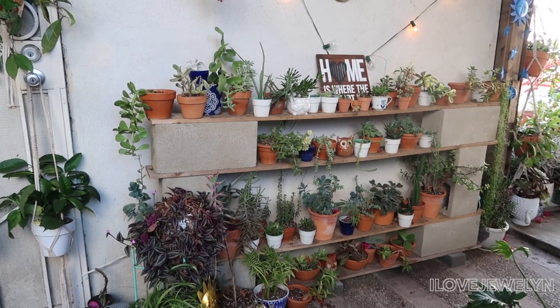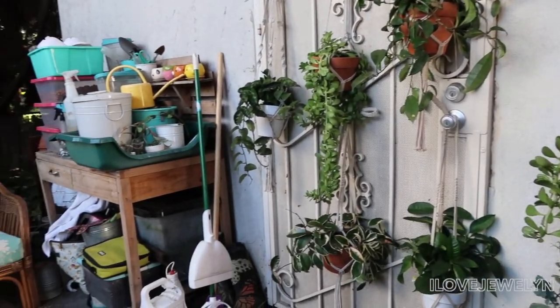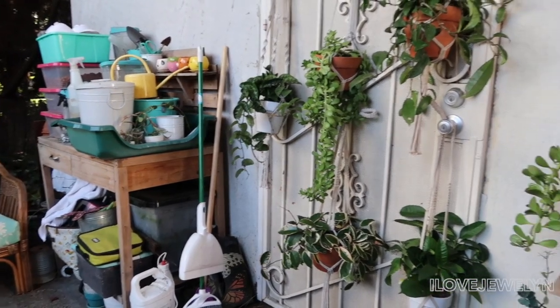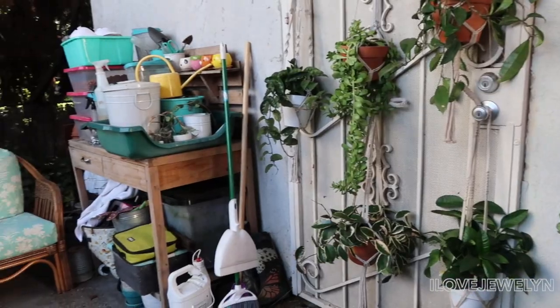So I love that layout. I'm never going to change that. As far as for the layout, everything kind of remains the same. On the right side of my studio, I have a bunch of hanging plants still on my door, my potting bench, and my planter stand, which you'll see in part 2.